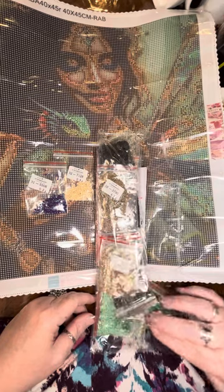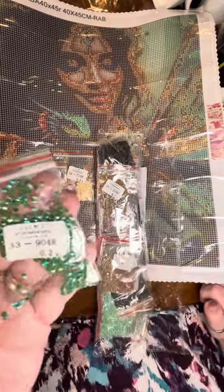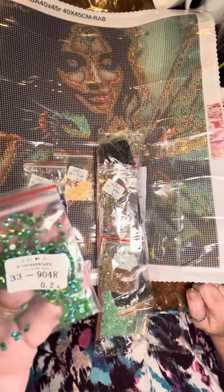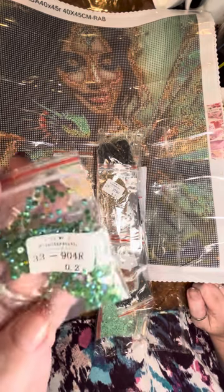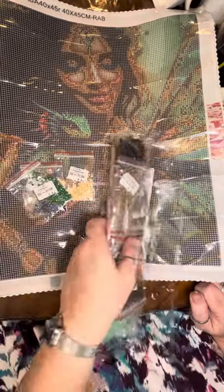Oh, yeah. And 904, which is this beautiful green color, which I know is going to be all in that dragon. I can't wait to put that on him. That's so pretty. So yeah, there's our three AB colors.